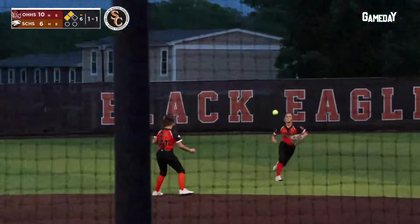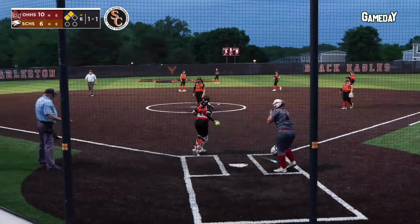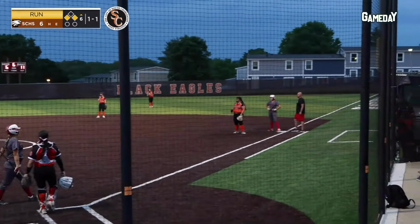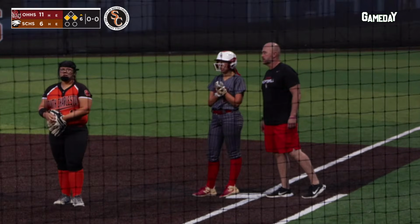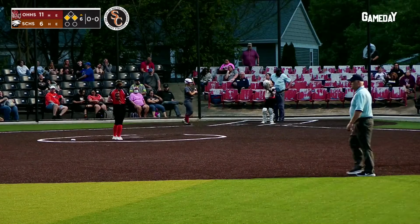Looked like it was going to be caught by the second baseman, unable to make the catch. So the runner from third will score. Runner from first will advance all the way to third. So still nobody out. Runners on the corners, and now 11-6 Oak Hill with the lead.